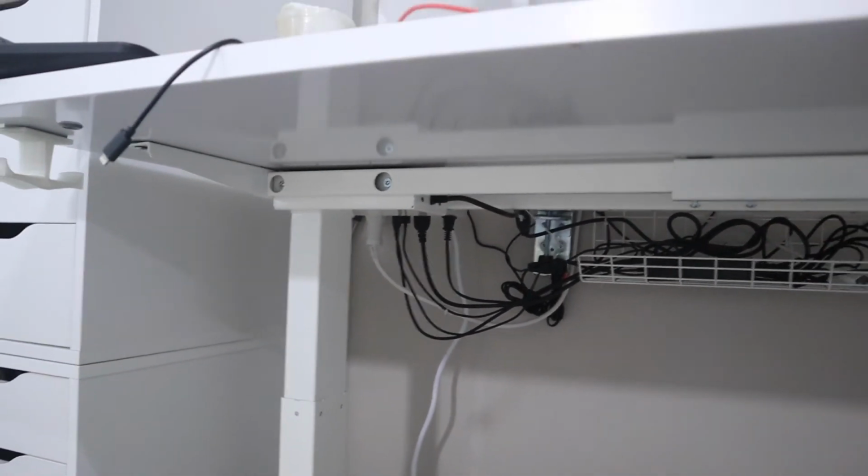And then I also have, let me explain to you guys how I have my personal versus my corporate desk set up.